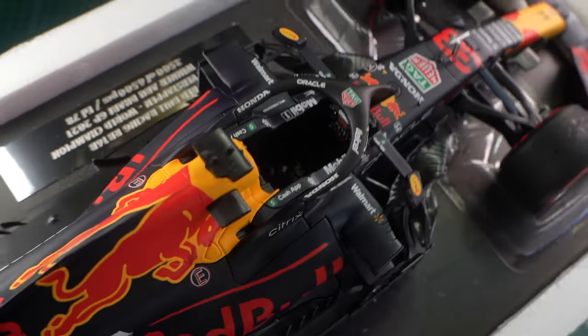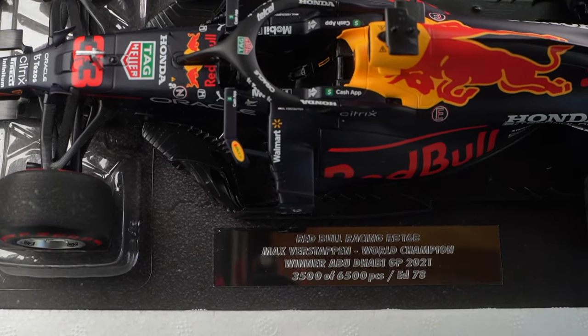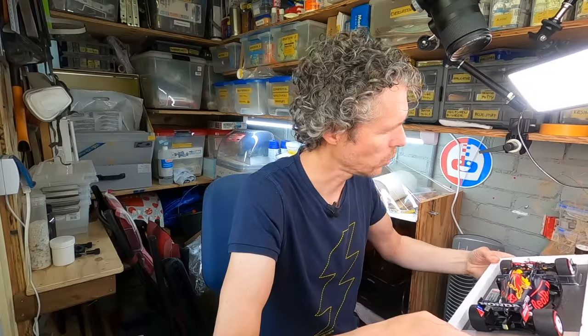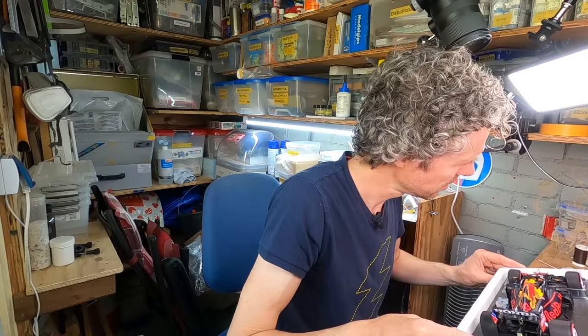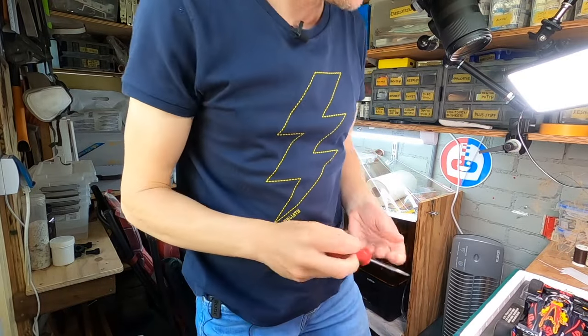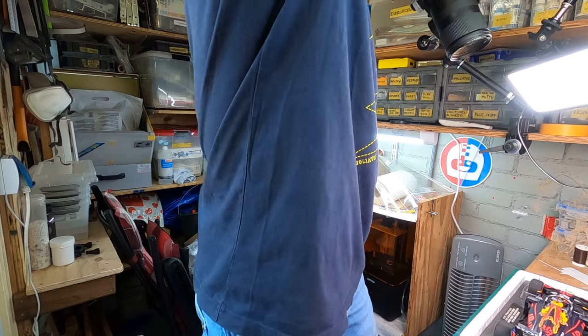Here you can see. Oh yeah, here's the number, look at this, 3,500 of 6,500, that's nice. Oh yeah, this is something else. I mean, wait, let me first get the model out of the foam, which is a tedious task also, because, I mean, how do you get your finger here, how do you do this without wrecking your model? Come on, Minichamps! No. Using a screwdriver on your just newly bought model.